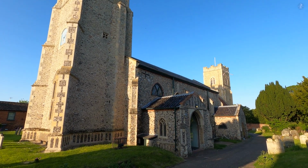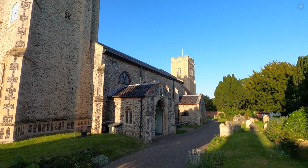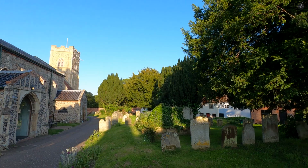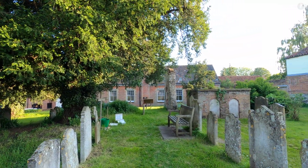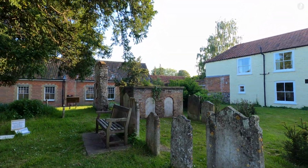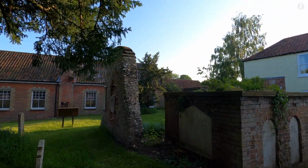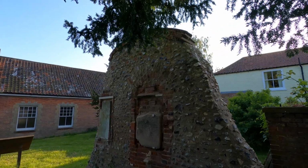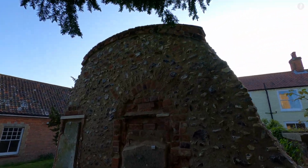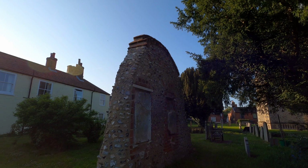But we mentioned that this churchyard is famous for its three churches, so where can we find the third one? Well, if we turn around, we'll find the churchyard's third place of worship just here, or at least what remains of it. Known as All Saints' Church, this was likely the very first church to be built on this site. But today, all that remains of All Saints above ground is this ruined piece of the church's porch wall, with fragments of the building's wider foundations still present beneath our feet here.